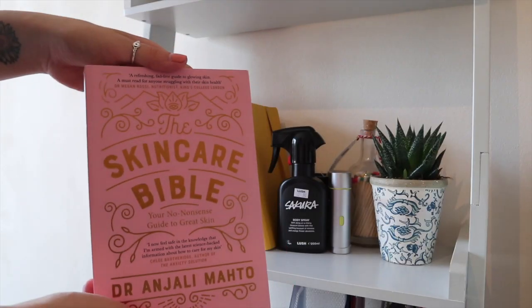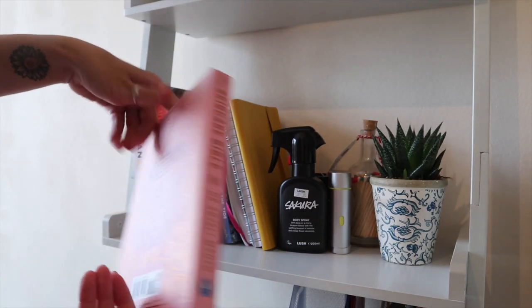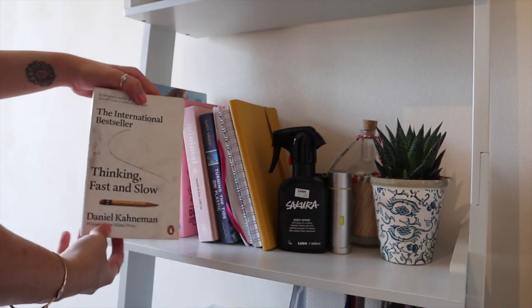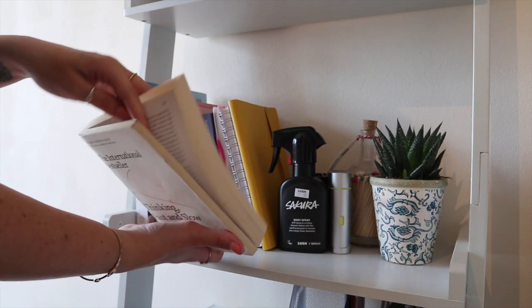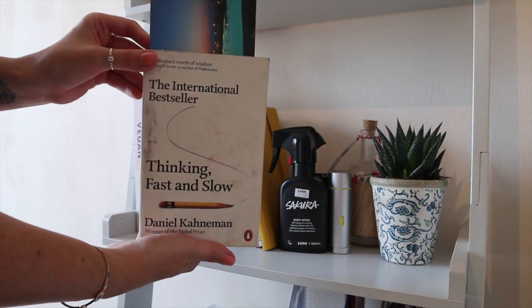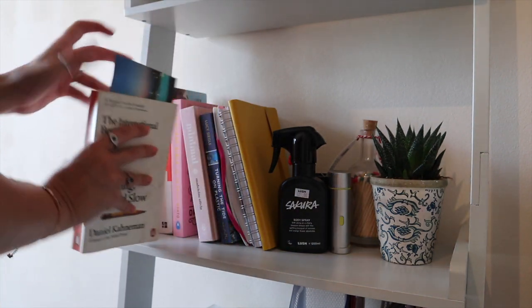Then there's the skincare Bible here. I asked for this for Christmas, obviously I got it, but I still haven't read it. Then there's this other book called Thinking, Fast and Slow. I think this has made it to the shelf just because the colour worked with the aesthetic. My dad recommended this and I can feel a bookmark in here about a fifth of the way through.